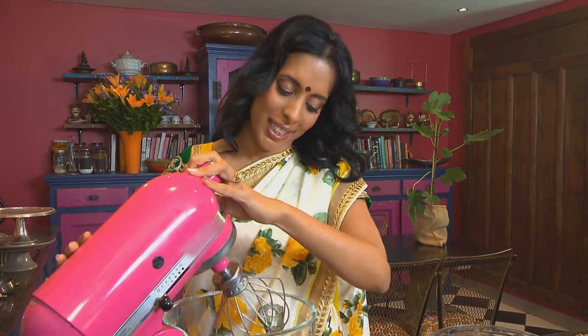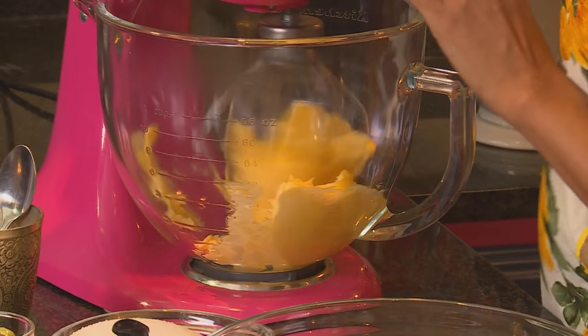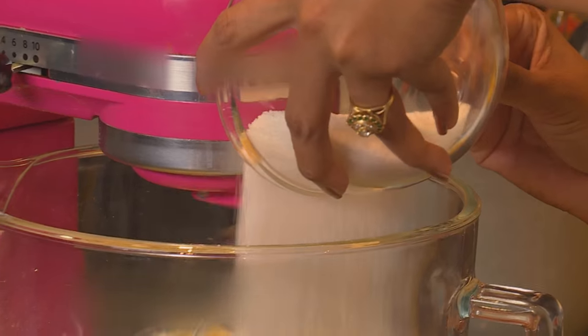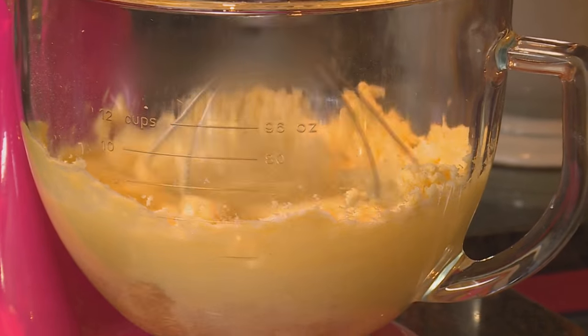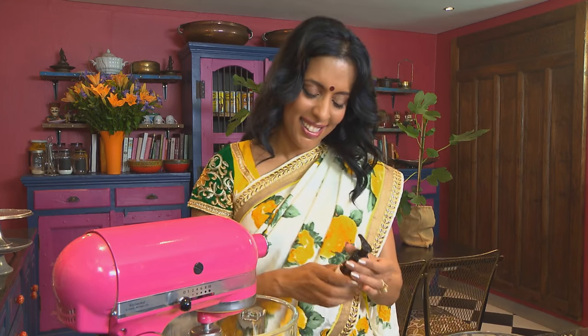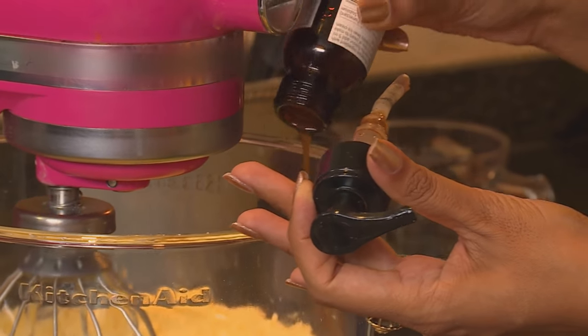The first ingredient for the cake, soft butter, into a mixing bowl. Let's beat this until it's light and fluffy. Always use ingredients at room temperature. Now some sugar. Add some lime zest, or you could also use lemon zest for this, vanilla essence or paste. And now gradually add the egg with a touch of flour.